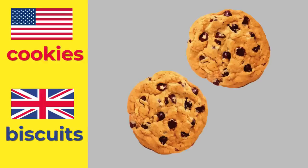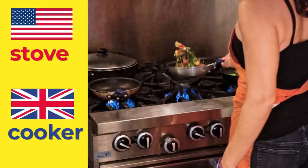And what are they? Ooh, yeah, they're cookies. And I'd call them biscuits. She's using a stove. And I'd say she was cooking on a cooker. That sounds like a tongue twister. A cook cooking on a cooker. Cookies. Biscuits. Stove. Cooker.